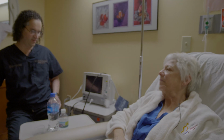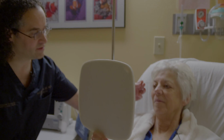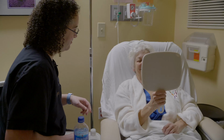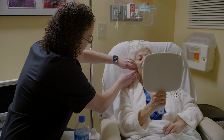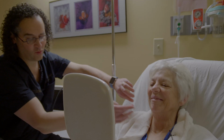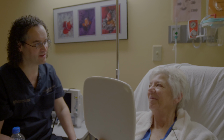I'm going to have you hold this for a sec. Take a peek. What we're talking about, of course, is some of the extra skin in the upper eyelid area here. We're going to be addressing a lot of this. As you mentioned, we're also going to be addressing the jawline, jowl, neck area, and so our goal here is to clean this up. Whatever perfection is, we never achieve it. But you should have a really nice result.